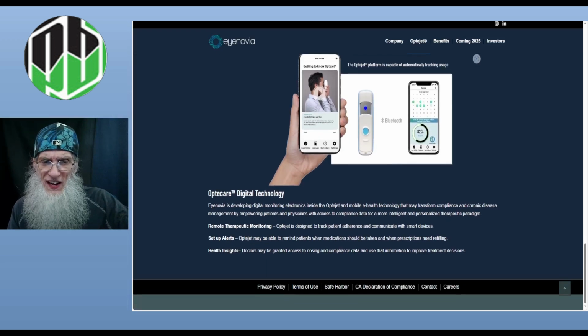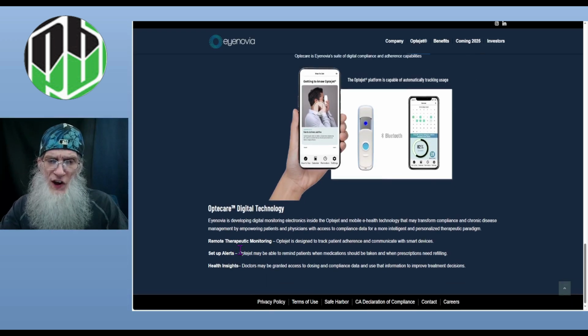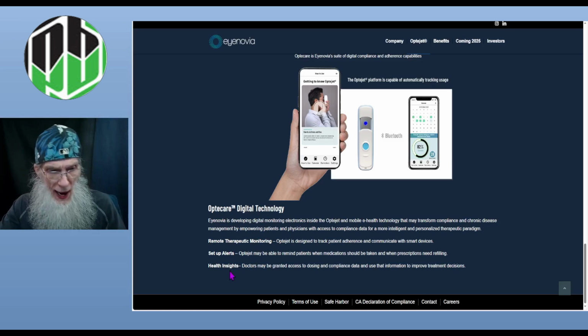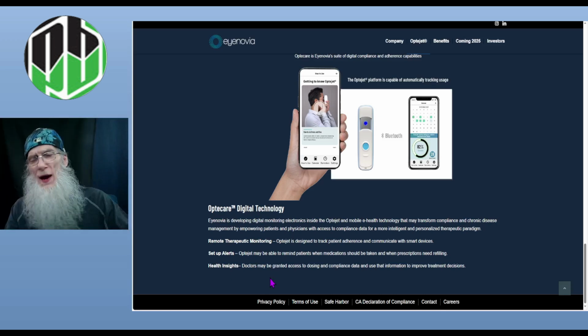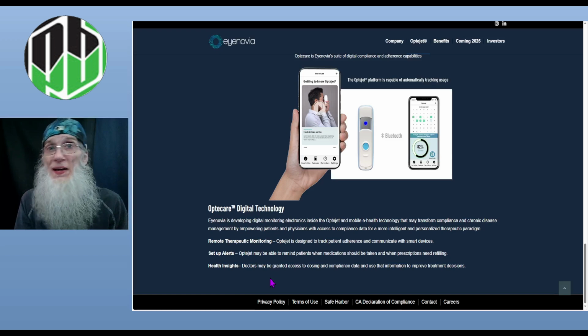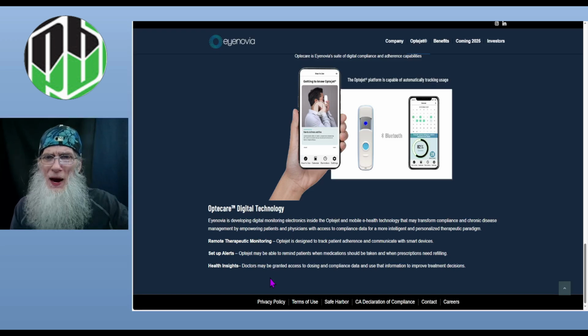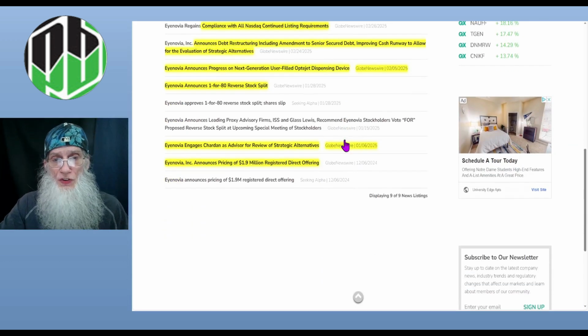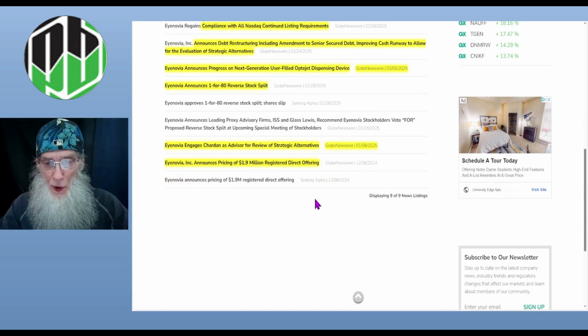These are some of the things that they're considering. Remote therapeutic monitoring to make sure you're doing it and doing it right. Set up alerts, ding, ding, ding, just to remind you. And health insights, whatever the heck that is. And whatever else they can think of. And with the onset of AI, God only knows what they can possibly come up with. So let's go take a look at the news and get some more information about what's going on.